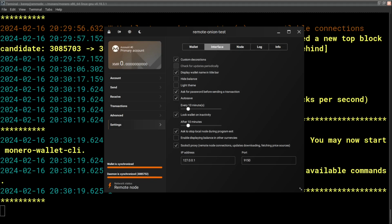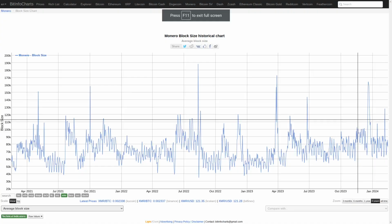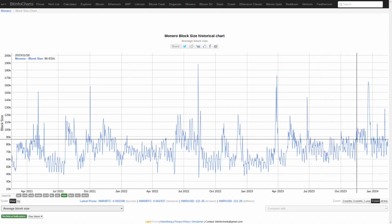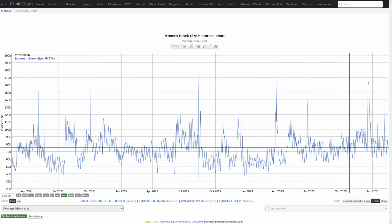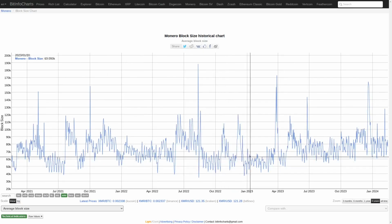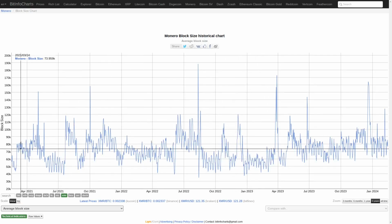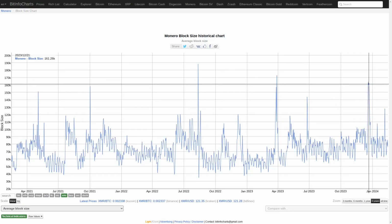And Monero nodes themselves, they really don't use that much bandwidth. The blocks on Monero are usually less than 100 kilobytes. Monero does have a dynamic block size. So this is a chart of the block size history. You can see typically it is under 100K in size, even lower than that really. I'd say it probably averages close to around 70K. And a new block is mined every 2 minutes. Obviously they're not all going to be mined by you, but they'll be downloaded by you.